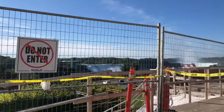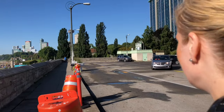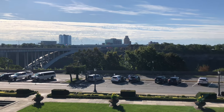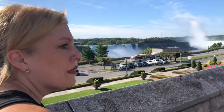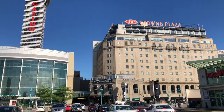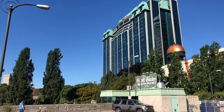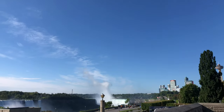There it is. That's the American Falls right there, right in front of us. Let's take a look back at the US. There it goes. I miss America. What's the first thing you see when you look at the Canadian side? Casino. That's right. Casino. Sheraton. There's that famous Sheraton you see on the US side and also in all the brochures. It's looking right up the falls.